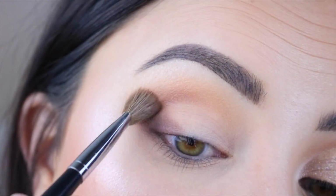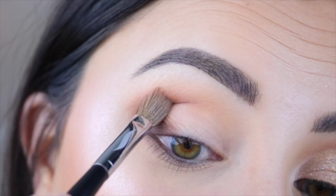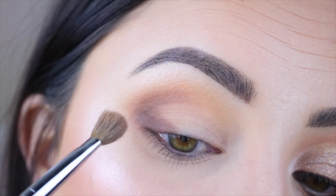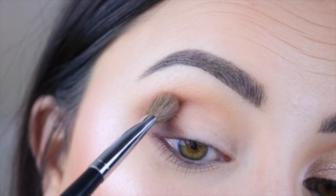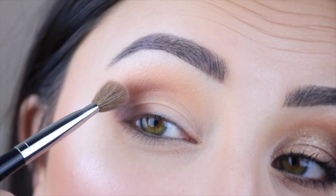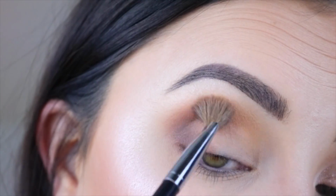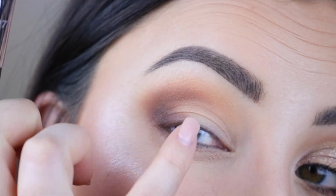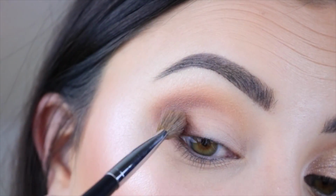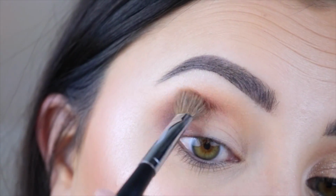I mentioned this in other tutorials as well, but it's really easy to blend out colors if you pick up the shade you used right before that one to help blend the colors together. So by going in with Rustic, which is the shade I used right before Cypress Umber, it really helped me to blend this out. But because we used the first couple of shades, you can see that really soft fade, and we wouldn't really have that if we just went in with these darker colors at first.